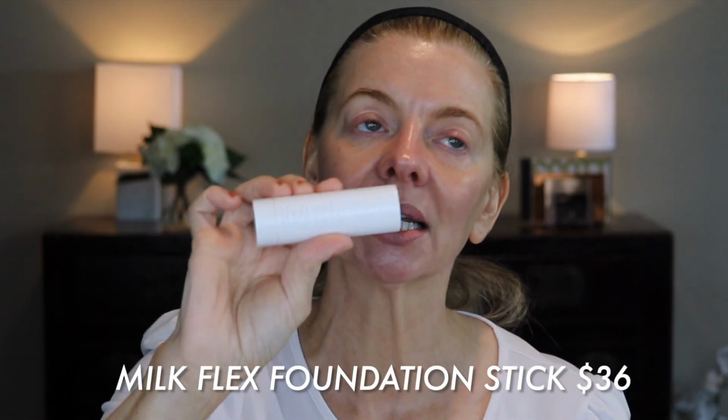And for some reason in the summertime, I really like stick foundations. In fact, as you can see here, I have been testing a bunch. I have thoughts. Least expensive one I picked up was from Milk. And Milk is a brand that I like. I like their primer.